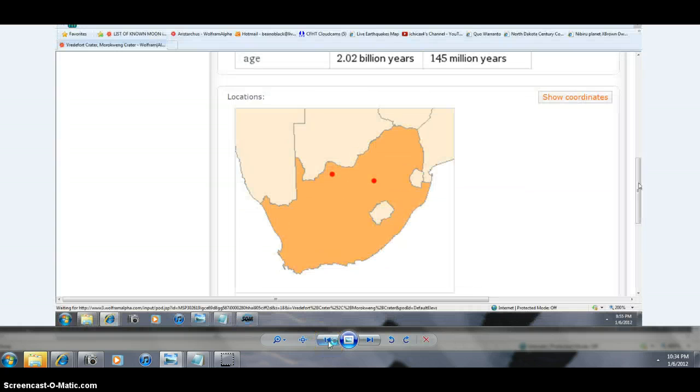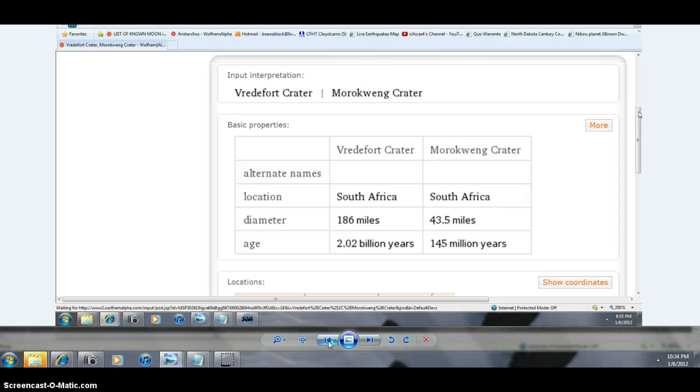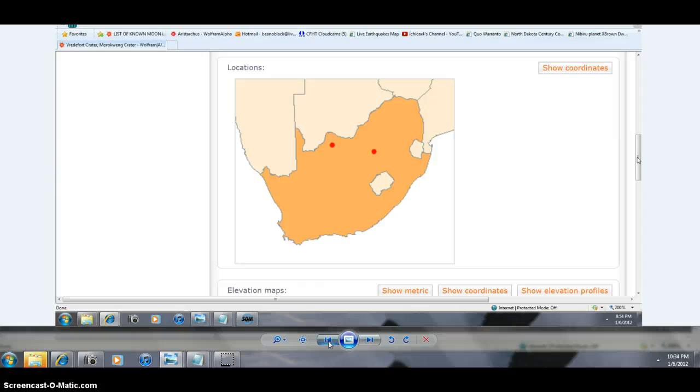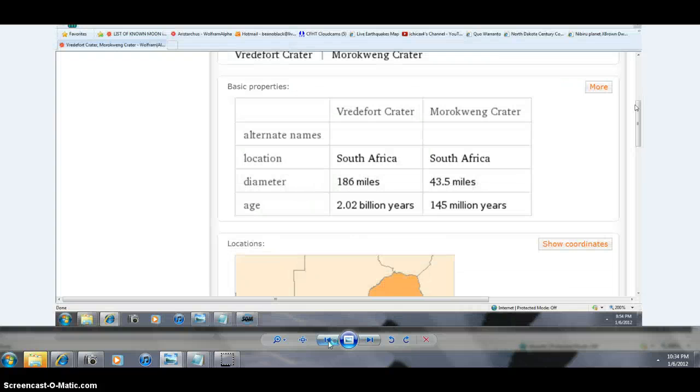So you can just click back and forth and go through this. I don't even know if I did a good job of keeping it in order, but I'm just showing you the pictures real fast, the data. That's how long ago it happened. That's where it happened in South Africa, two spots down there.